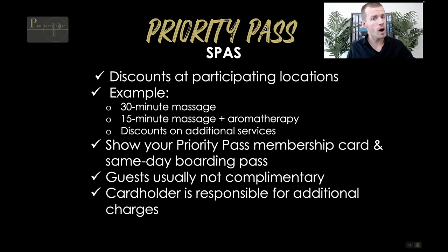And as for the spa locations with Priority Pass, these operate in a similar kind of way with the restaurants where you get a discount. An example might be a 30-minute massage at no cost to you out of pocket, except for the tips, which you may want to provide some gratuity if you want to. You might get a 15-minute massage plus aromatherapy or a discount on additional services. The menu might vary from one place to another.